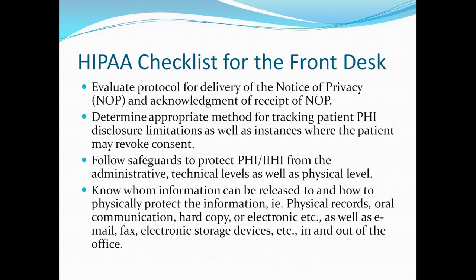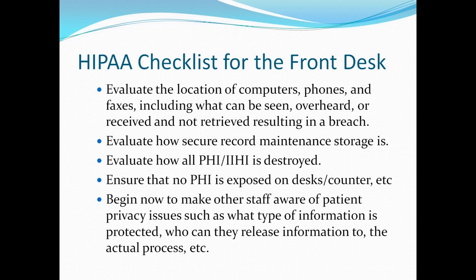You may have a dual system, one for coding, one for billing, one for checking in. I don't know your system parameters, but make sure you safeguard. So know whom information can be released to, and again, how you protect that. How you have electronic versus hard copy as well, looking at your fax machines, electronic storage devices, all of the above.